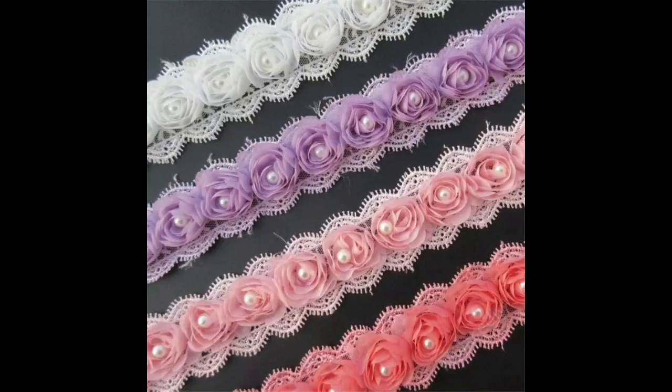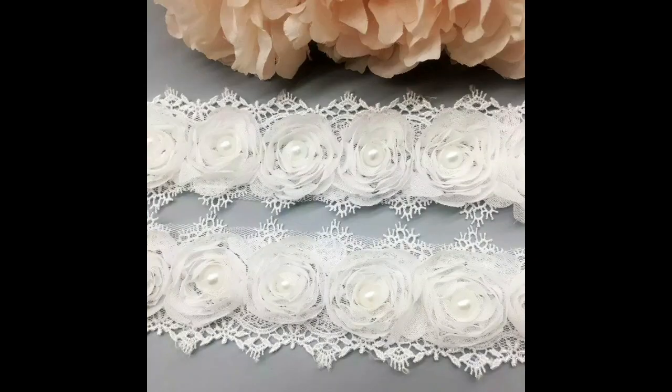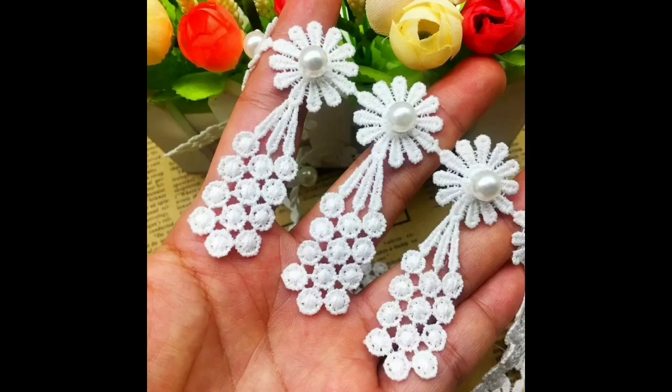You get 10 pieces for £1.31, and they come in a couple of different colours and just absolutely beautiful. Then we have these, oh, what am I missing? Daisy tassels. No, we're not there yet. These are just still the chiffon flowers. I'm so sorry. We haven't got there yet.